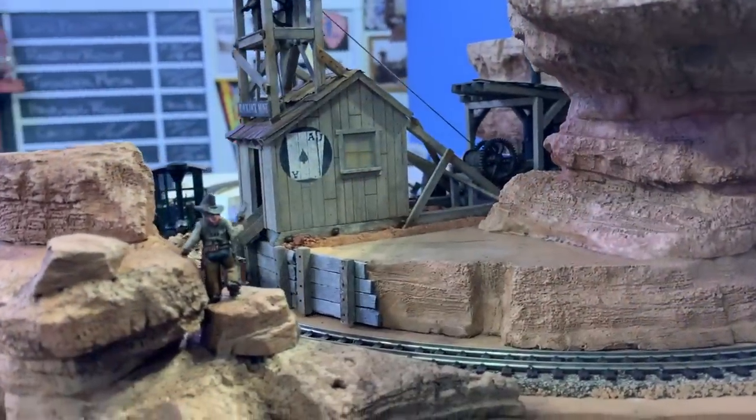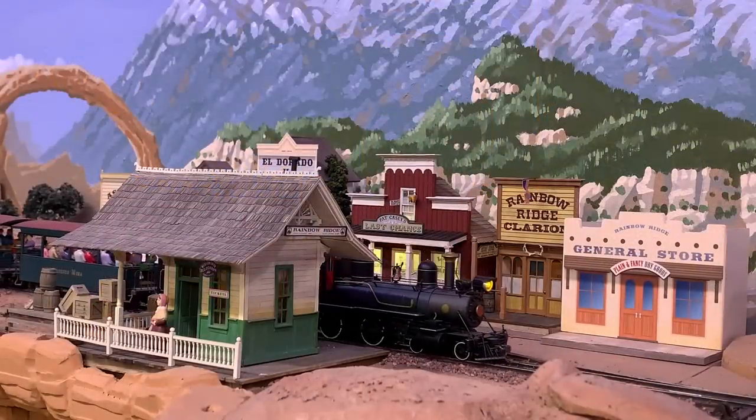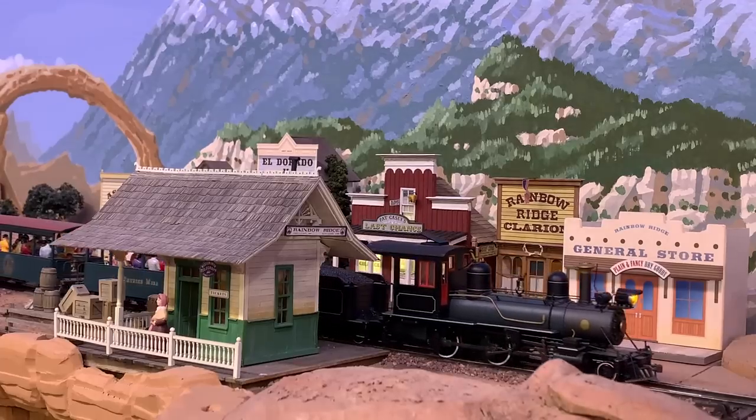The Bandit Canyon Railway in O-18. There's a lot to do over in Calico. There's a whole bunch more to do on the Thunder Mesa layout, many structures and scenes, and several locomotive projects that I have waiting there. So I hope you guys will all tune in for those and everything else that happens here on the channel.